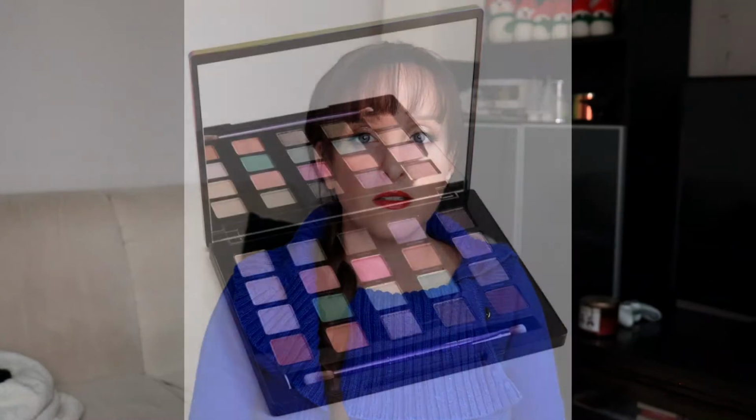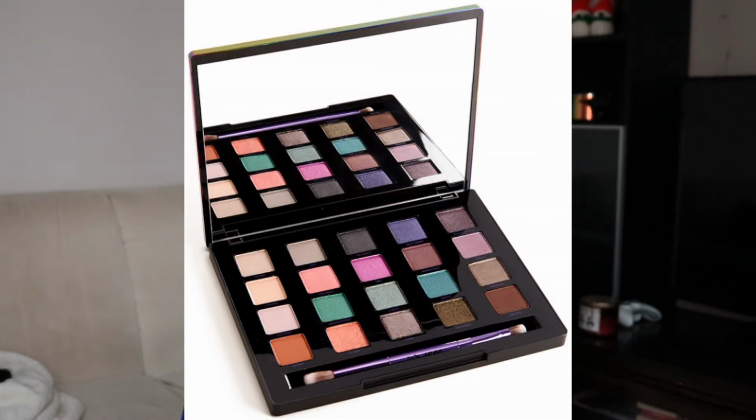The second item I want to talk about is the Urban Decay Vice 4 palette. So this was, again, their 4th Vice palette. I feel like Urban Decay could release a Vice palette now and actually do a pretty good job of it. I don't know if they would, but if they did do a good job of it, I think people would want it.